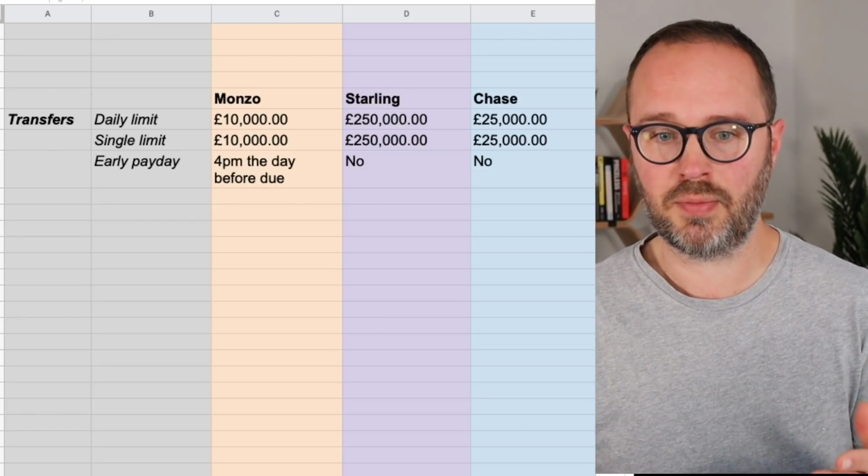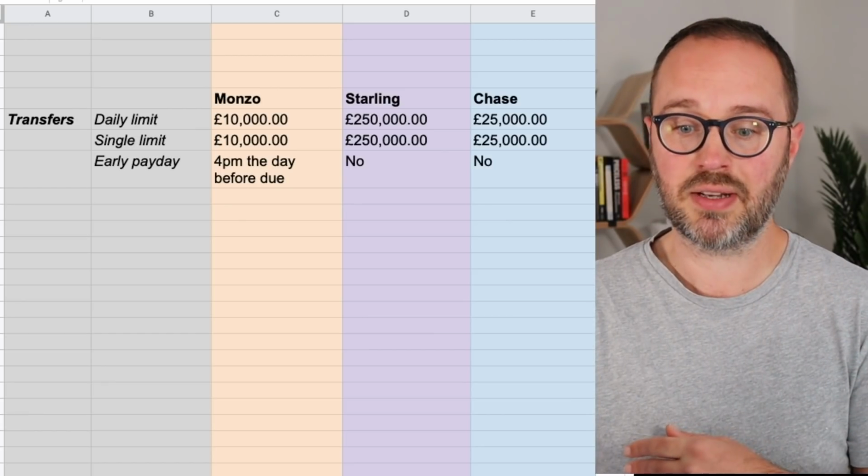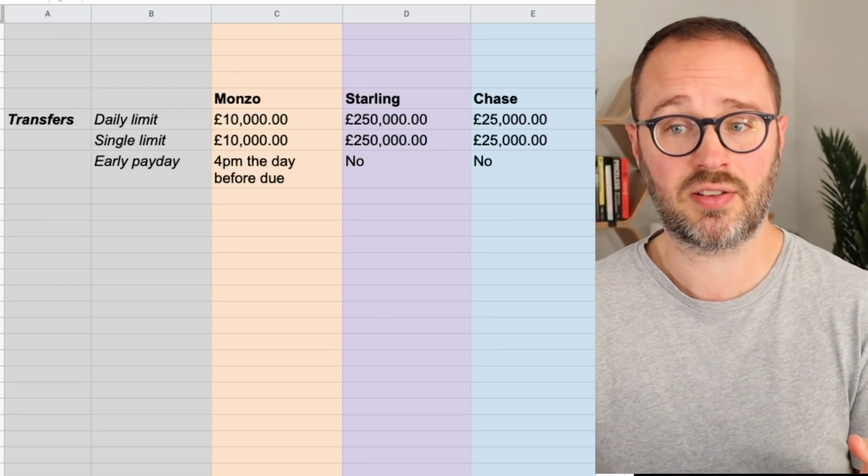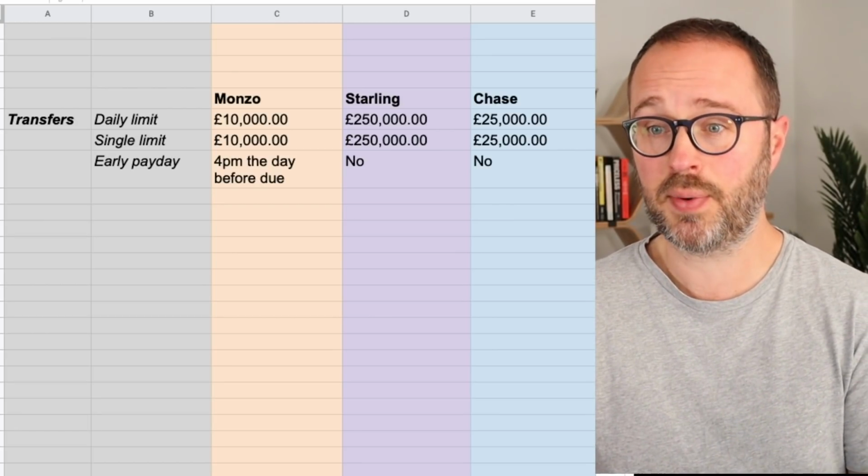The next one from that, obviously, Chase, slightly high limits. Let's put that on second place here. Monzo, 10 grand. I mean, how often do you spend more than 10 grand or transfer more than 10 grand in a day? Probably not that often.